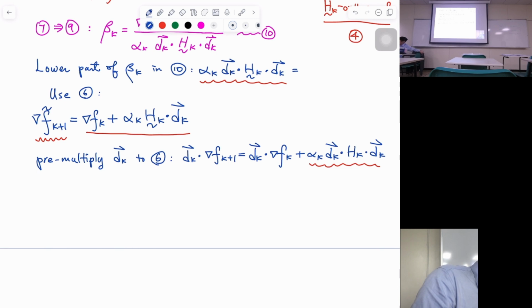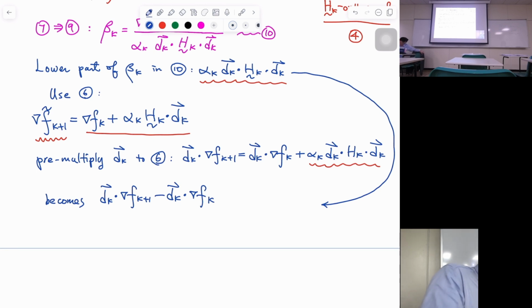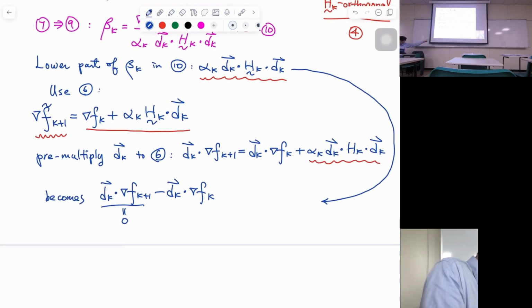maybe I write it down somewhere at the bottom. So equation 10, what you have earlier, becomes dk dot gradient f k plus 1 minus dk dot gradient f k, right? And again, dk dot product with gradient k plus 1, this is 0 because of equation 5. So at the end, you have something like this.